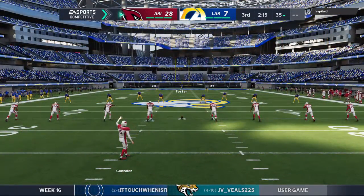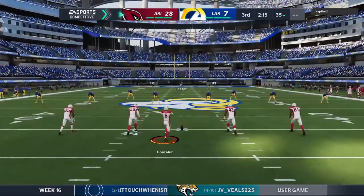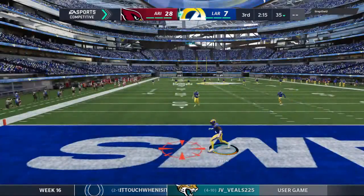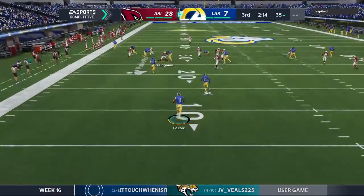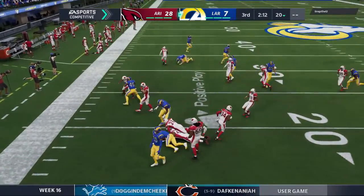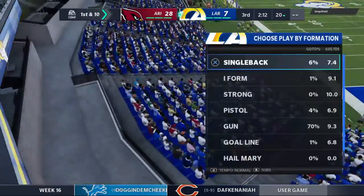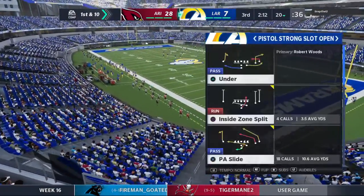Zane Gonzalez to kick off for Arizona. Now after the touchdown, here's Gonzalez on to kick it away. Takes this about 5 yards deep. And the decision to come out of the end zone is going to cost him 5 yards as he's taken down right at the 20, at their own 20-yard line.